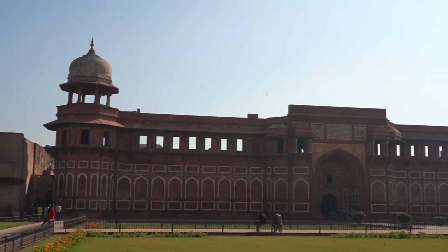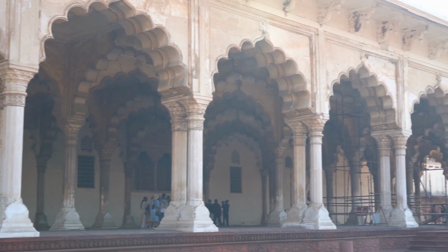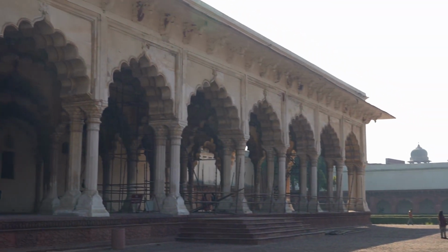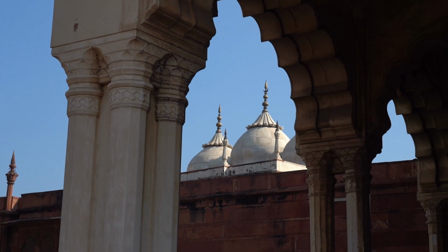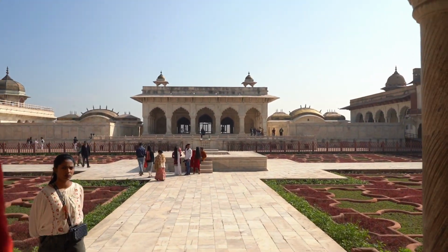So now we're in the Red Fort of Agra, a quite significant and obviously very impressive fort in the city of Agra. The Mughal Empire was known for its powerful rulers. Humayun and Akbar are the two we will focus on today. Humayun, the second Mughal emperor, laid the foundation of the empire. However, it was his son Akbar the Great who expanded its territories and ushered in a golden age of prosperity and cultural flourishing.